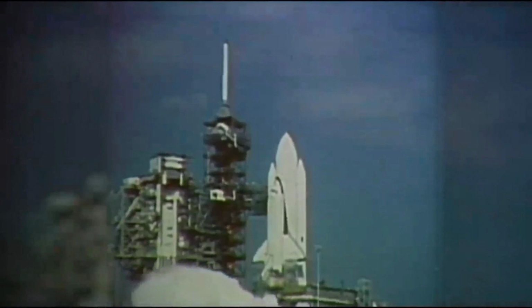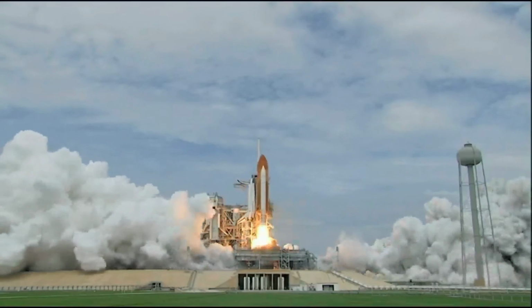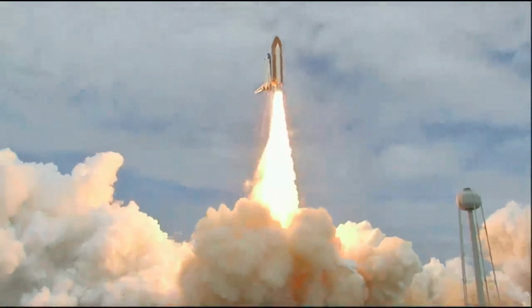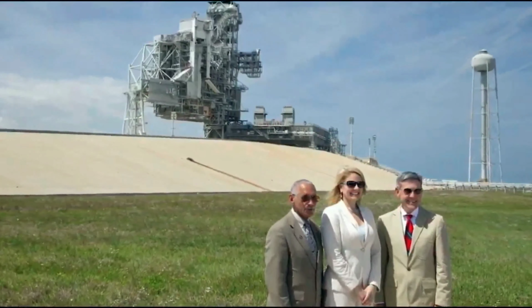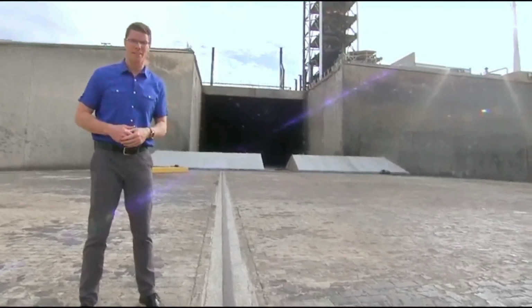Decades later, 39A and B were modified to support the Space Shuttle program. And liftoff, the final liftoff of Atlantis. From the 1980s all the way to the last launch in July of 2011. After that, the pads went dark. Three years later, Pad 39A got a new lease on life. You see, NASA no longer needed two launch pads, so they upgraded it, and in 2014, SpaceX signed a 20-year lease agreement to launch their own rockets from here, as well as astronauts.